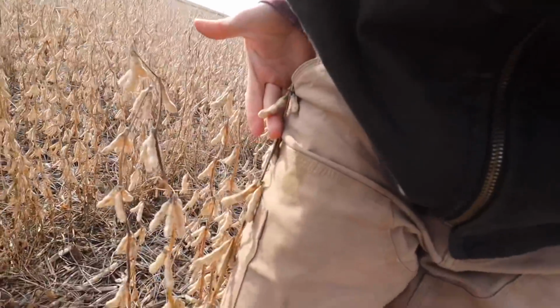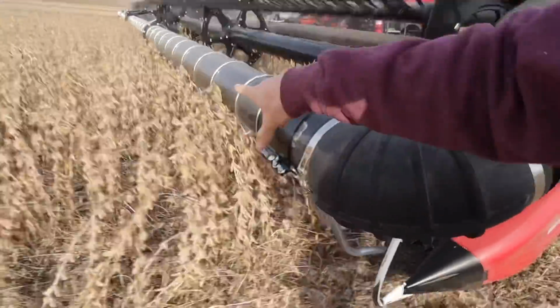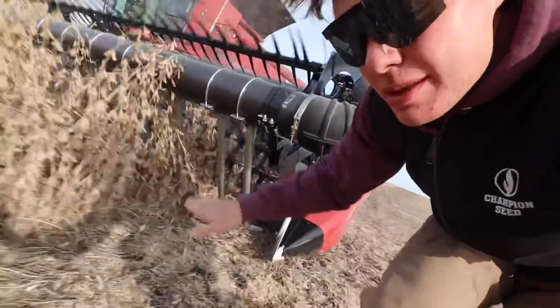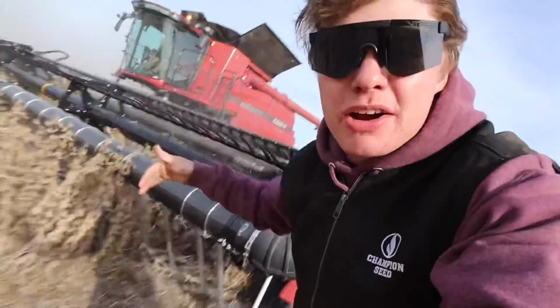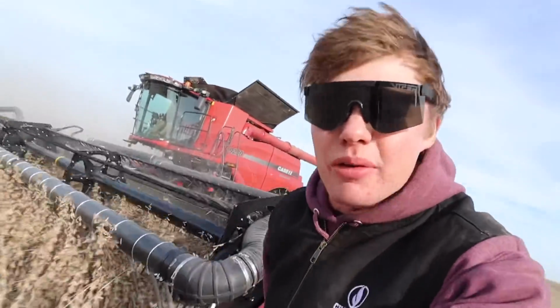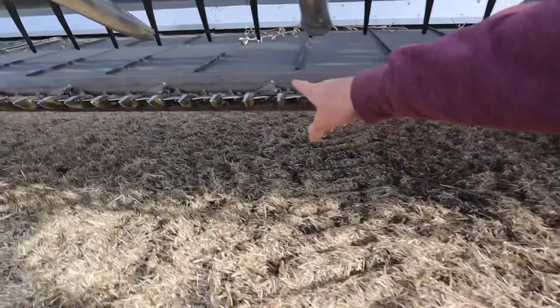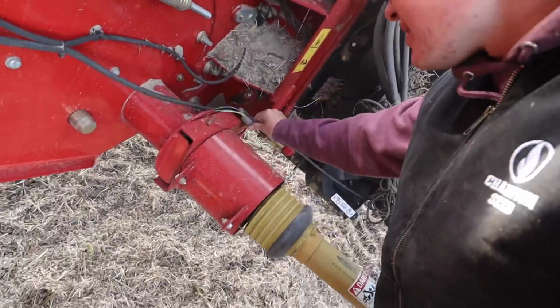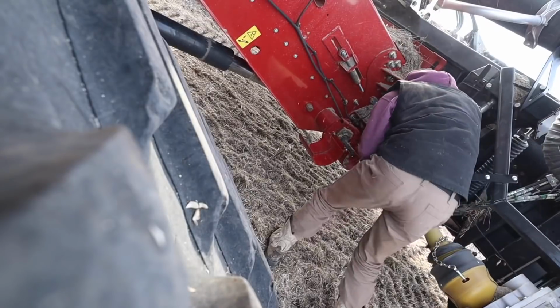Just about hip high. Right now we have a bunch of air going through these tubes down right in front of our sickle. It blows the beans all the way up under the draper so it doesn't let them fall on the ground. Also, take a look at the front cutter bar. See how there's not a bunch of beans all stuck up on there? We're gonna undo the PTO shaft for the blower. That way we can see how it does without it now.